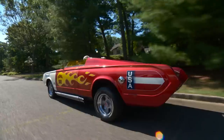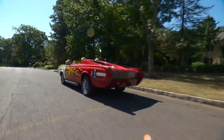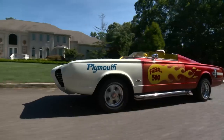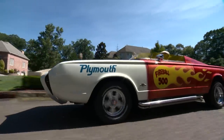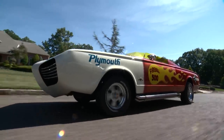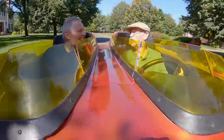So I was at a car show and they were handing out a flyer for one of the cast members from American Graffiti. And I said, do you have a graffiti car there? And they said, no. I said, how about I bring it? They said, oh, that would be great. And that was 15 years ago. And the rest, as they say, is history.